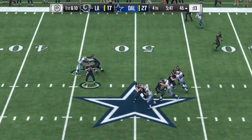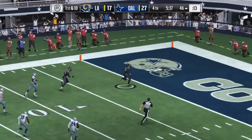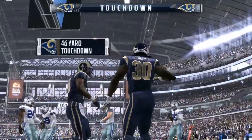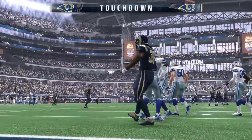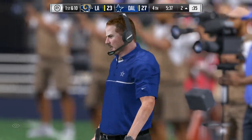Now Goff on first down. He's going to find his running back. It's complete. Touchdown, L.A. Todd Gurley, 46 yards. And the Rams are able to get back within a touchdown.